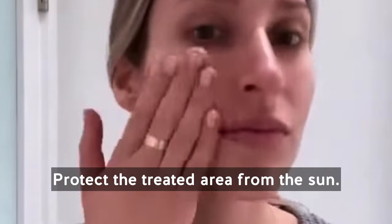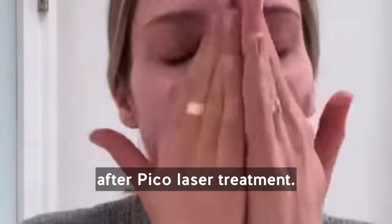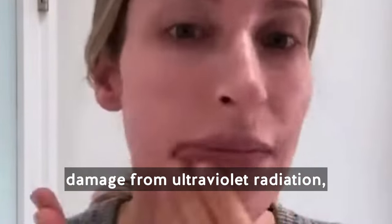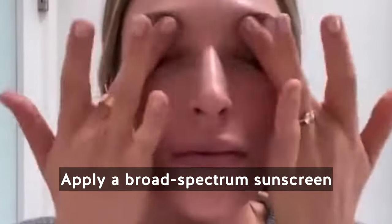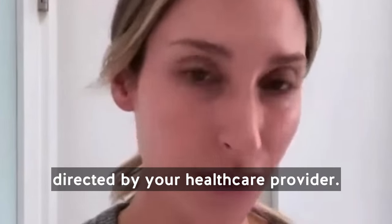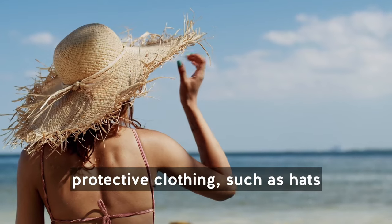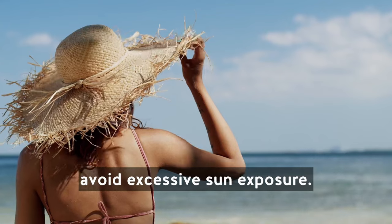1. Protect the treated area from the sun. Sun protection is crucial after pico laser treatment. The skin is more susceptible to damage from ultraviolet radiation, which can cause hyperpigmentation and other complications. Apply a broad-spectrum sunscreen with an SPF of 50 or higher to the treated area, and reapply as directed by your healthcare provider. Additionally, consider wearing protective clothing such as hats and sunglasses, and just generally avoid excessive sun exposure.